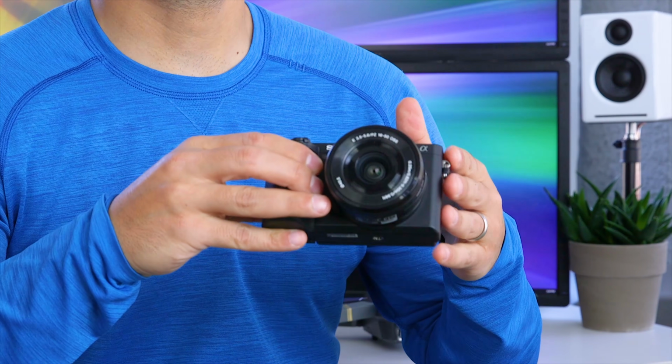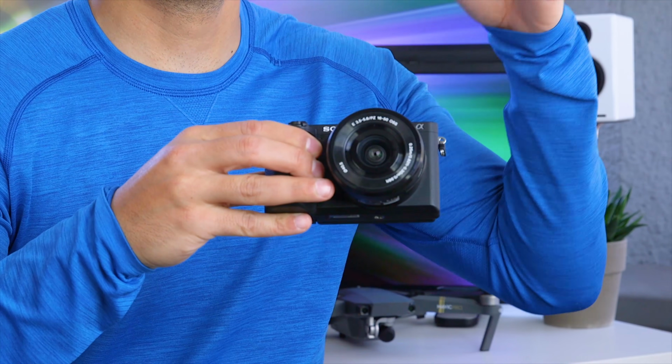When we look at this line of Sony mirrorless cameras, you've got the a6000 as the entry level, the a6300 as the mid-level camera, and then now the a6500 more towards the top of the market.